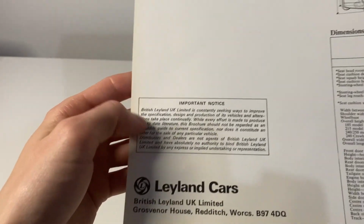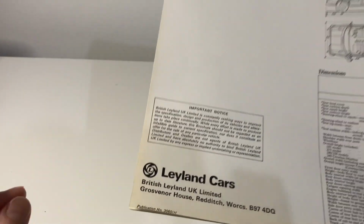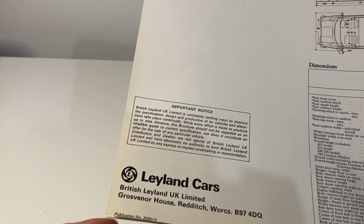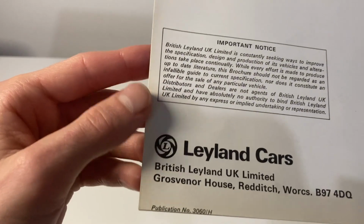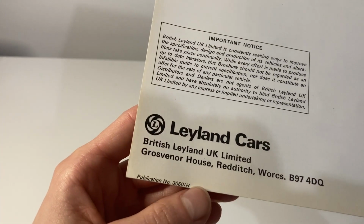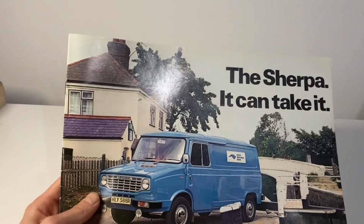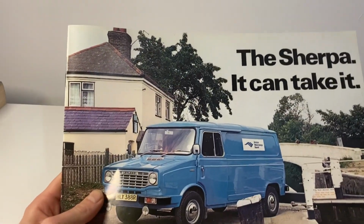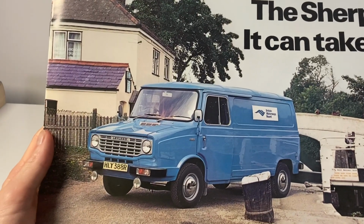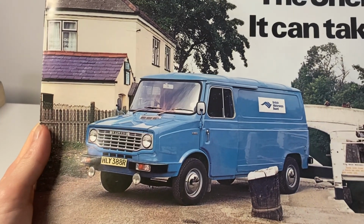So what that notice means is that they're always updating things, they're always seeking to update things. So this brochure is not a definitive guide. Things may be updated. And then we've got the lovely Leyland roundel here, and the address and the publication number. And that is, in a nutshell, the Mk1 Leyland Sherpa brochure overview. I'll leave you with this lovely picture. You can see the front axle here on the leaf springs.